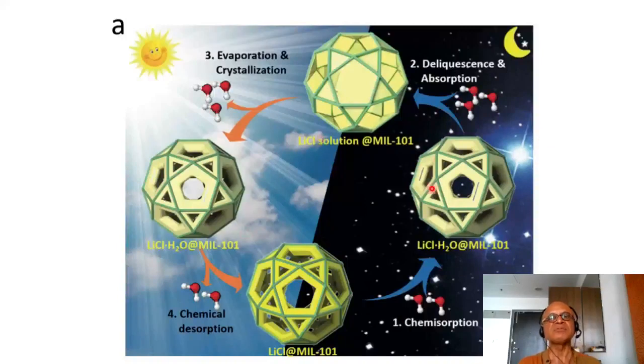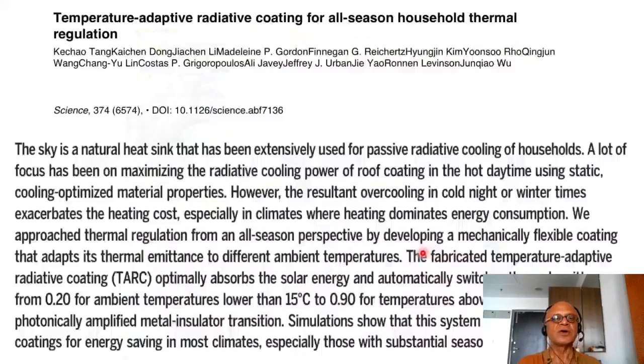So when temperatures cool at night, relative humidity goes up because cooler temperatures follow the Clausius-Clapeyron exponential dependence on temperature and all those good things. And then you have to recover the metal organic framework and do chemical desorption to bring the MOF back to function as for the chemisorption. Okay, very quick, but you can follow up.